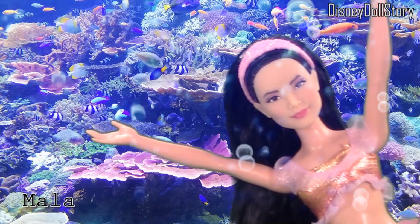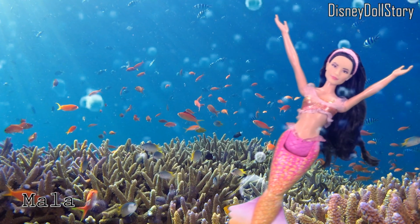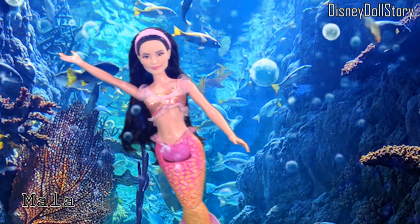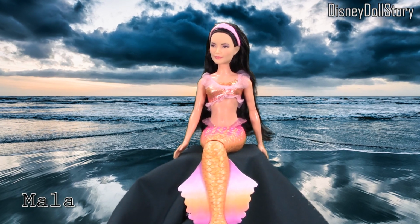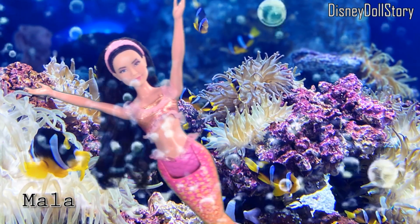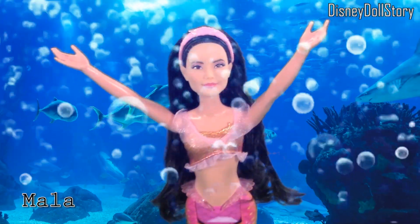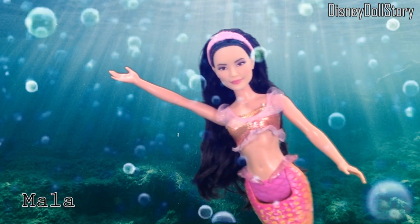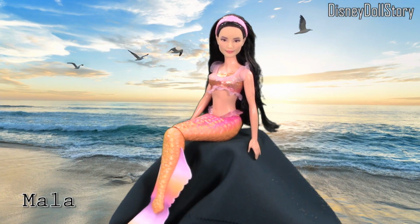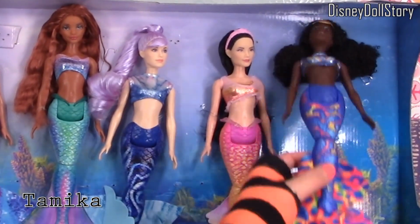Her head rotates 360 degrees and can tilt both up and down. Her arms rotate 360 degrees both up and down as well as sideways. Her tail bends at the hip and knees. Kind of out of topic, but I wonder if Disney really couldn't do the shooting in real underwater. It would have been so cool to watch these actresses wear real fins and do real underwater swimming. That would have been so fun to watch.